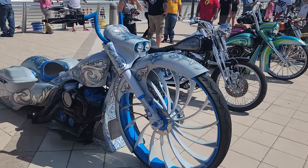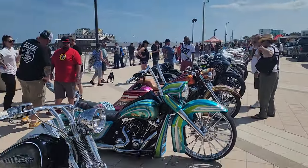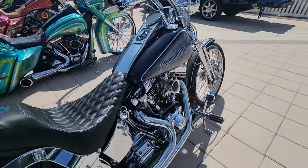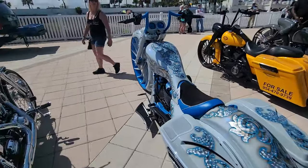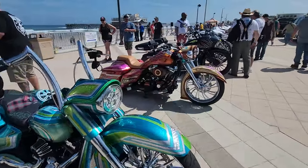Guys, we are at the biggest chopper show and custom street bike show in Daytona on the boardwalk. They do this every year. Literally hundreds of the best motorcycles from all over the planet show up here. Look at this Screaming Eagle Springer. What a beautiful piece. Lots of big wheel baggers. You're going to see the coolest shows, coolest bikes at this show, as you'll see anywhere in the world.